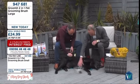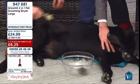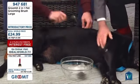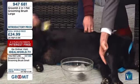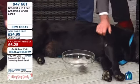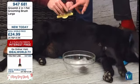Good boy, Pickles. So again, when you think about everybody at home that's got pets, the harder areas to get to, and not just labs as well. I'm using the bigger Groomit brush here, but if you've got horses, like the picture of the horse that you saw on there as well, it's great for grooming them. Look at the excess hair. Look at the amount of hair.